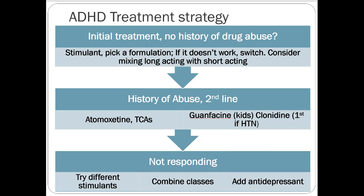If they have a history of abuse, or if stimulants are either undesirable for the patient or not tolerated, atomoxetine or tricyclic antidepressants are your third line for adults. For children, you would go to guanfacine, or maybe consider clonidine if you had an adult with hypertension. Not responding? Maybe try a different stimulant, combine classes, or consider adding an antidepressant to an adult patient for that synergistic serotonin effect. Okay, that's all I've got for ADHD.